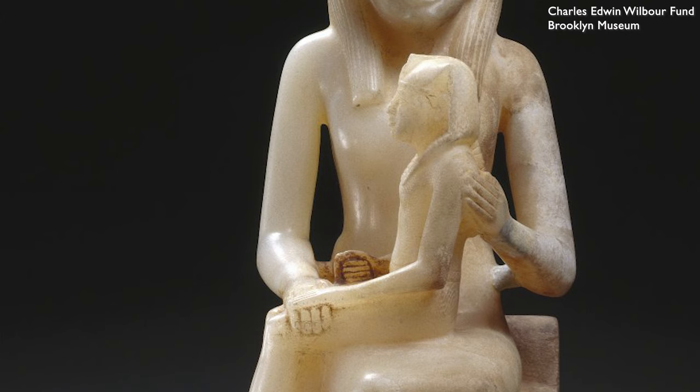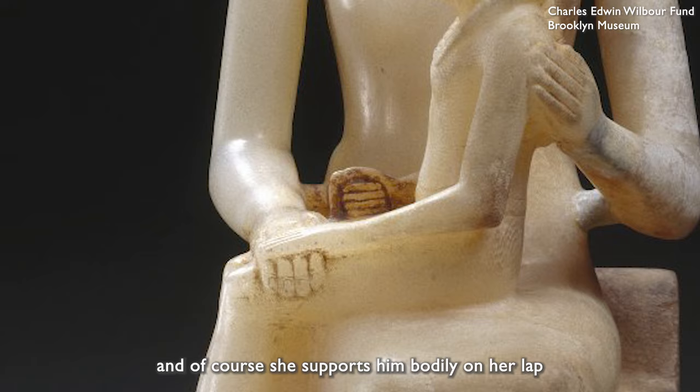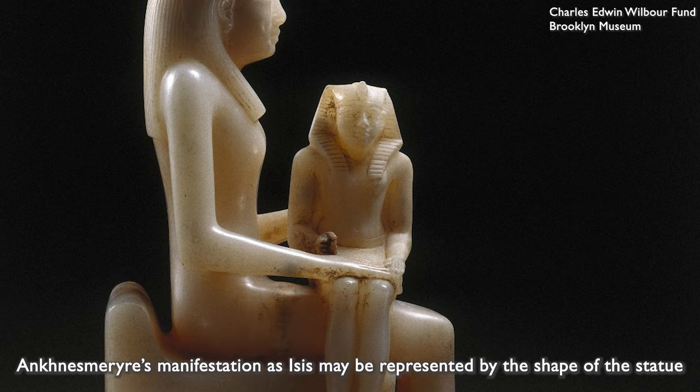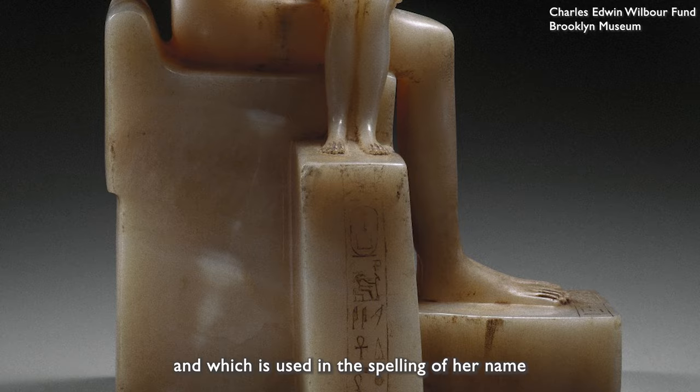She supports the king with one hand on his back and the other on his knees, and of course, she supports him bodily on her lap. Isis was the mother of the sun god Horus, of whom kings were believed to be manifestations, and therefore Egyptian queens were associated with that goddess as well. Ankhnesmeryre's manifestation as Isis may be represented by the shape of the statue, which is arguably the shape of the throne hieroglyph, the hieroglyph that symbolizes Isis and which is used in the spelling of her name.